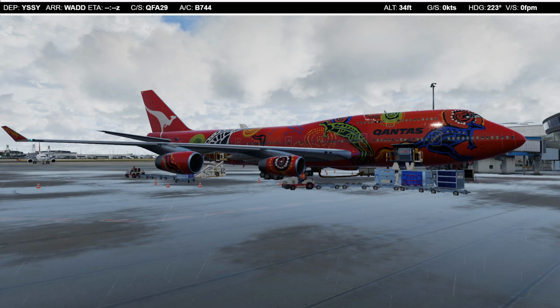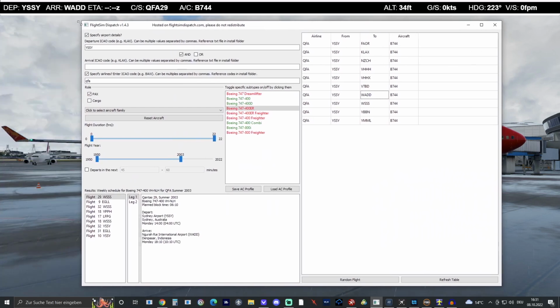Since we are doing a retro flight, today we are back in the year 2003, and I figured this out by using a handy little tool called Flight Sim Dispatch, which allows you to search for historic routes. I searched for this livery up to 2003, and it gave me this flight, Qantas 29, summer 2003. The registry is a different one, but it doesn't really matter. We are departing from Sydney, heading to Denpasar, more commonly known as Bali. It's around a 6-hour flight, and this is what we are doing today.